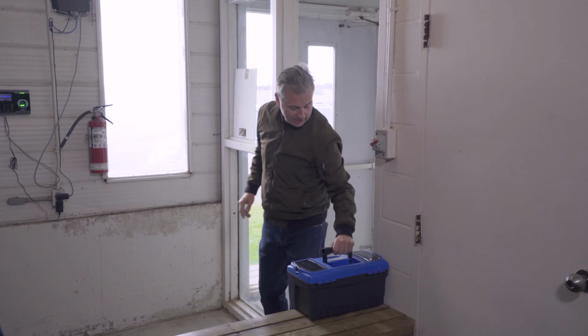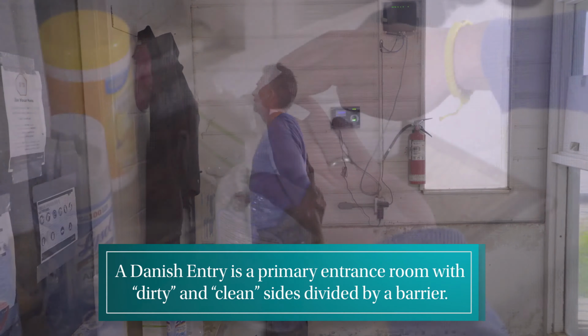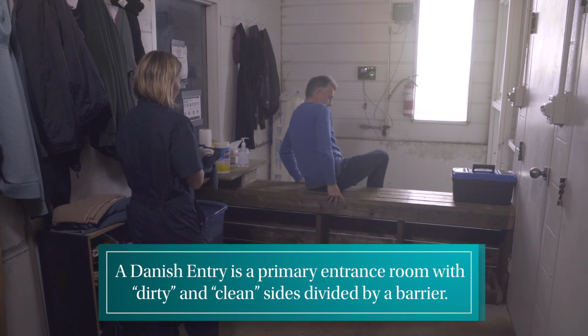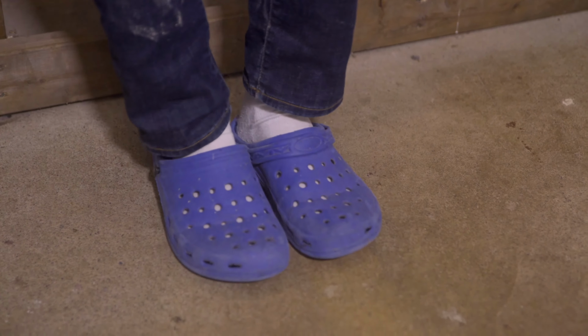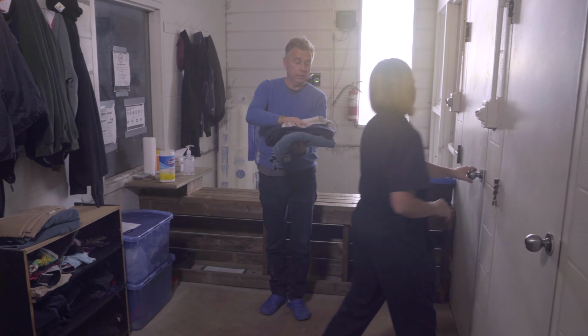So specifically talking about your footwear, your coat, and making sure that your hands are clean, right? So you're going to leave your outer footwear on this side of a bench or a line of distinction, step over that and go into their boots, their coveralls.